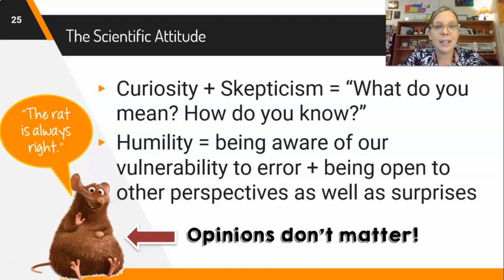Having curiosity and skepticism is looking at research, looking at data, and asking ourselves, what does it mean? How do we know something? How do we know anything in our research? How can we make a conclusion? How can we say that that is the case?